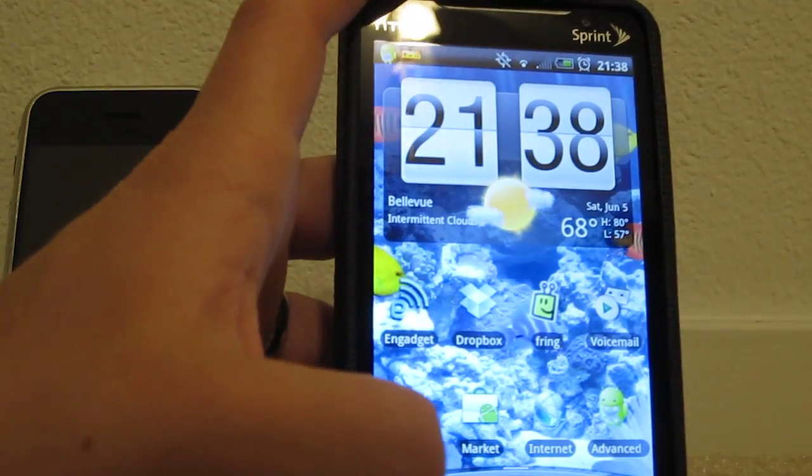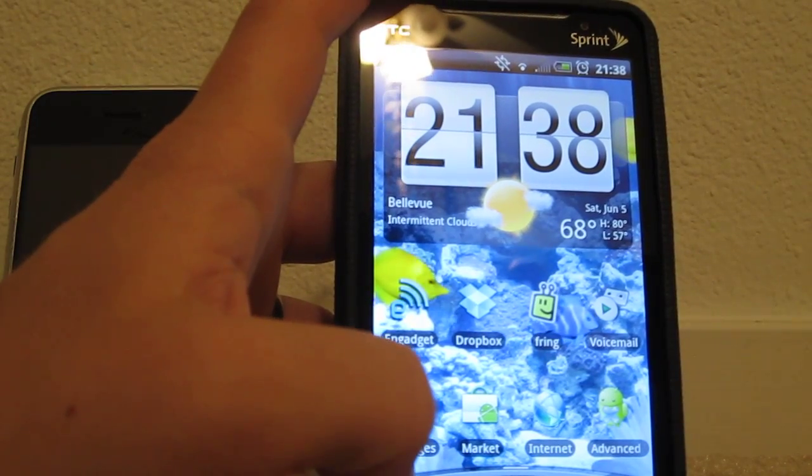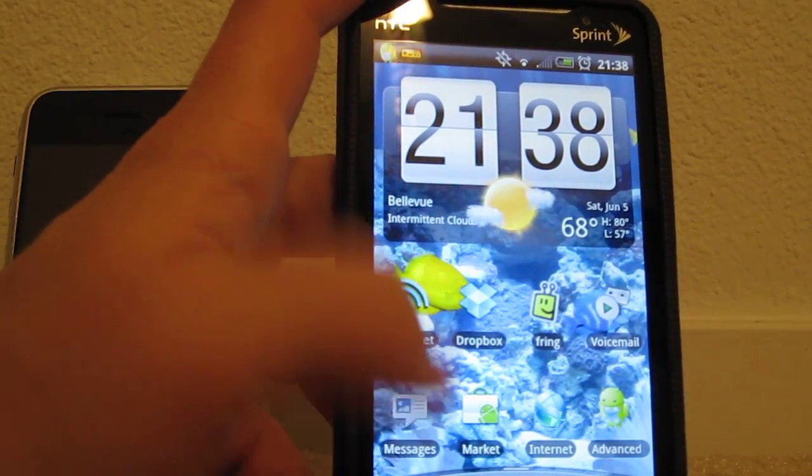Which brings me to the next thing I really liked about this device, being able to just drag and drop videos onto the device.